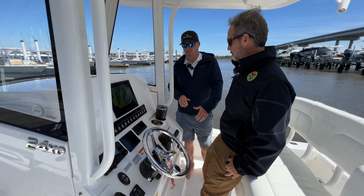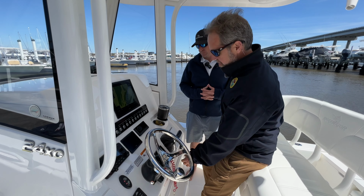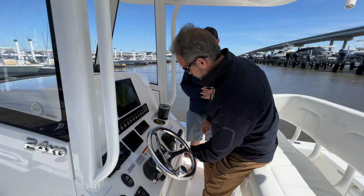All right, Matt, we're back here at the helm. Can you point out a couple of the other items that you need to stay legal? Yeah, one thing a lot of people don't realize, this is a change that's come about in Coast Guard regulations over the last couple of years. If you are underway and on plane, you're required to wear your kill switch. You need to have that attached to you. You're not required to wear it when you're not on plane, but anytime you're on plane, you're required to wear that. The idea is, if you're thrown out of that boat, it's going to pull that kill switch out.